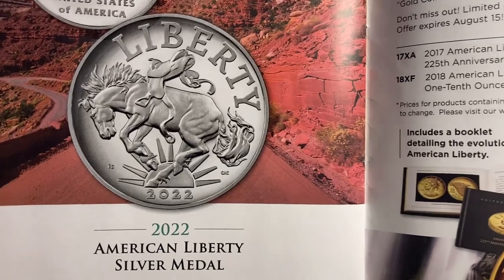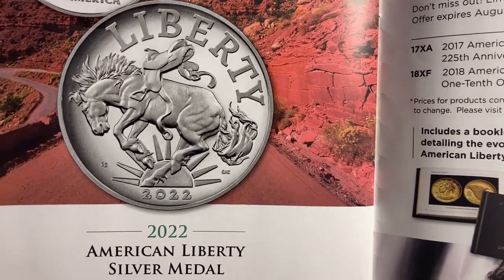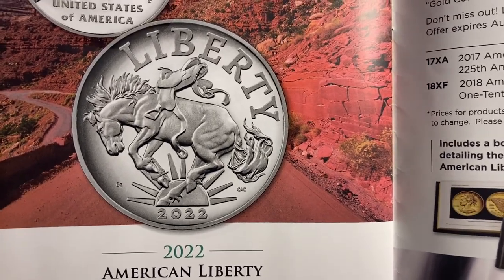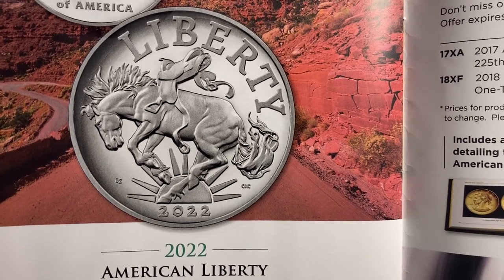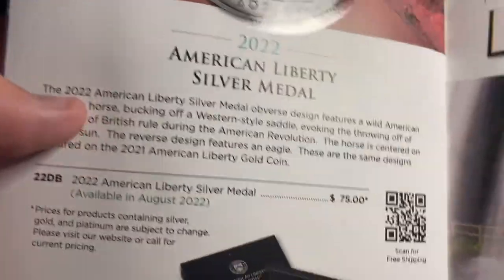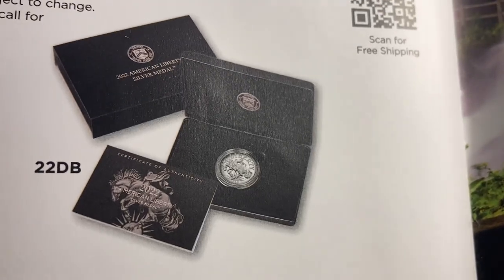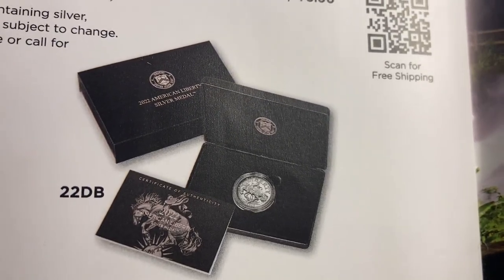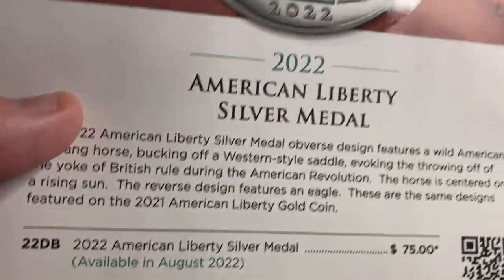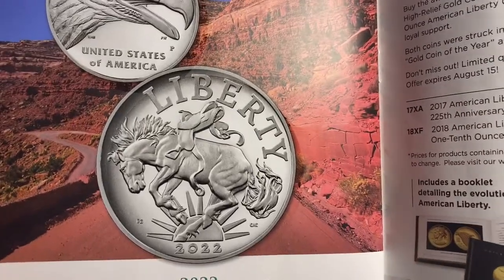But what I loved about it was this came out in gold last year, and this was a hot piece. Everybody wanted it. Look how cool it is. To me, it's just a beautiful, beautiful piece. Now, this comes out next month, August, and I'll have to look up the date on the computer, but you can see here it's got a very cool collector's box. It looks very nice. Now, it's spendy. It's 75 bucks, and you're like, man, that's a lot. But guess what? There is only a mintage of 75,000.